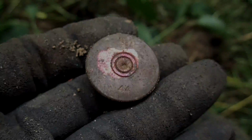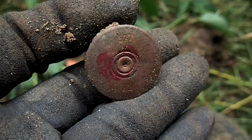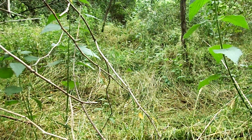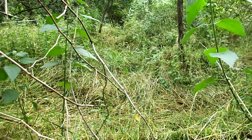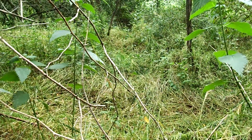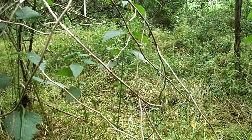Soviet piece of munition, 44. You see the red again. And the tragic thing was that in the report of the Soviets, of the 28 men here, they could only piece together 5 persons. The rest was just shattered all over the place. Very, very sad story.